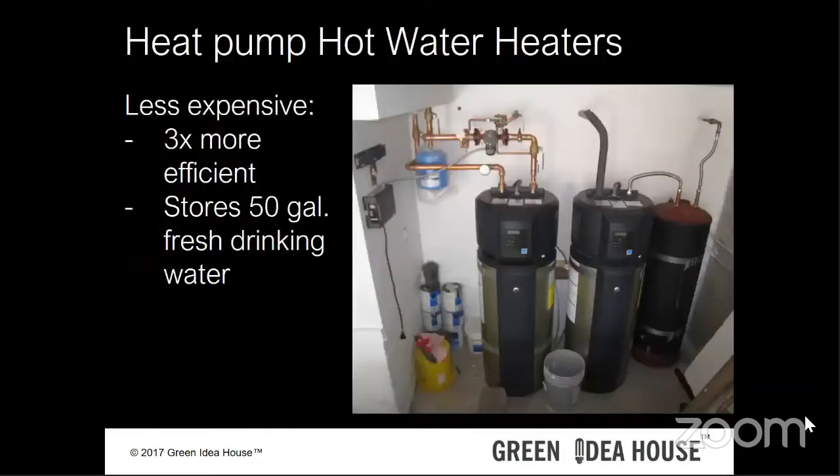So how do we get out of gas? At the time, heat pump hot water heaters were a novelty. We actually got some of the first ones from GE off the production line, and we used 2 of them. As you can see, there's 2 tanks on the right and 1 tank on the left of the picture you're looking at.